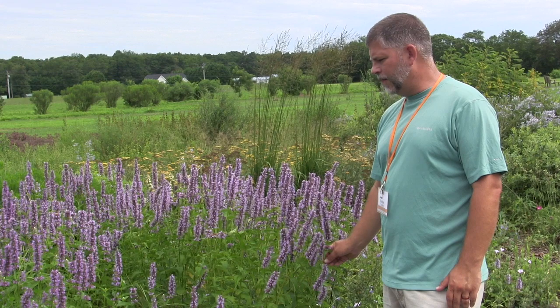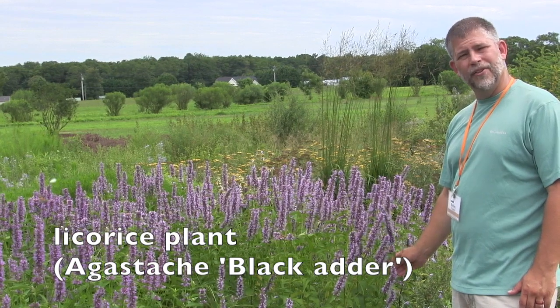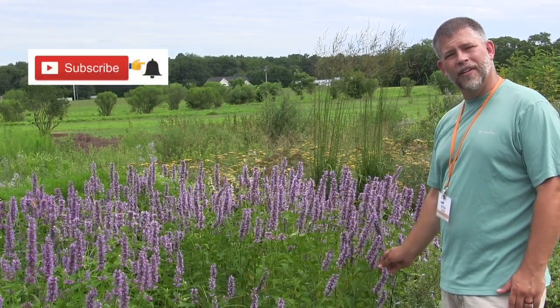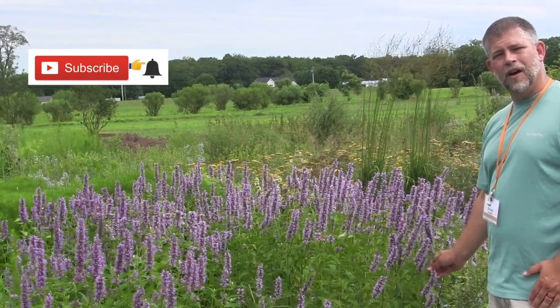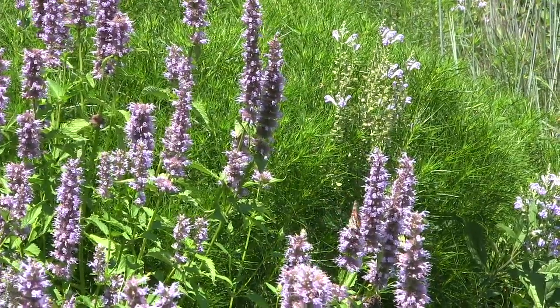So this is another favorite here in the Piet Oudolf meadow. This is licorice plant. This is a cultivar called Black Adder, and when you talk about pollinators, this is another powerhouse. It's hard to walk by this plant throughout the day without seeing all different kinds of butterflies, other pollinators such as bees, skippers, and a lot of variety of pollinators as well.